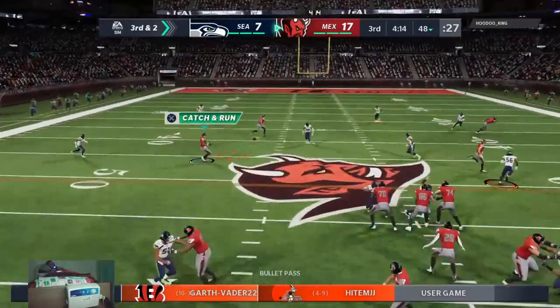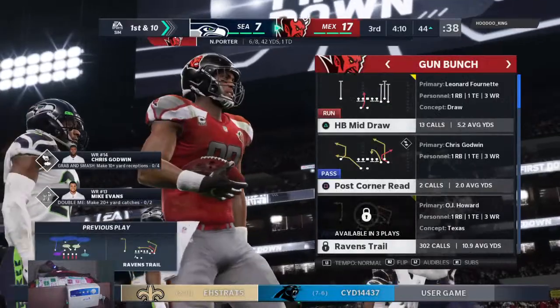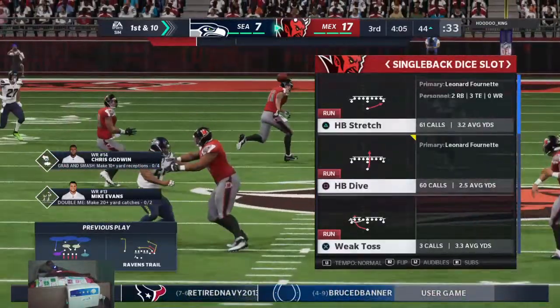On 3rd and 2, Porter. And he's got a man. It's the tight end, Howard, complete. Got what they needed there. The drive continues with a 9-yard pickup.